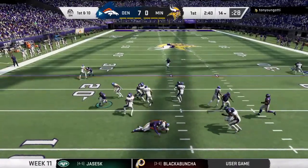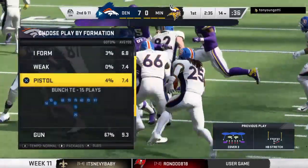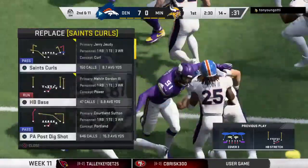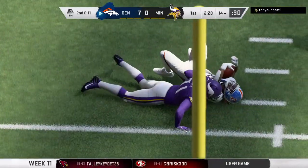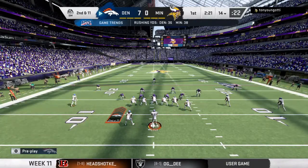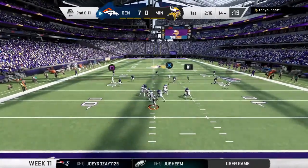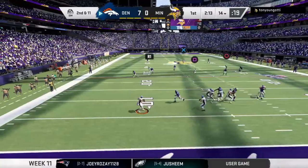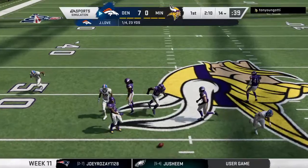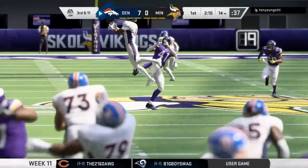They'll start the drive with a run by Gordon. And he is met quickly in the backfield. Down he goes, folded like a lawn chair. He'll wind up losing a yard on the play, and it'll be 2nd and 11. Off the play fake. Love. He's going to fire one deep, middle of the field. And this is going to wind up incomplete. The coverage there too strong on the deep ball, and now they face a 3rd down.